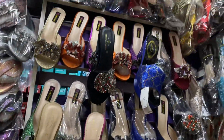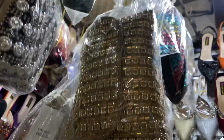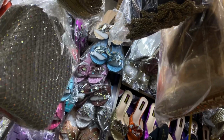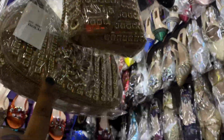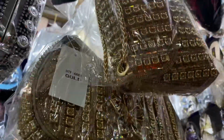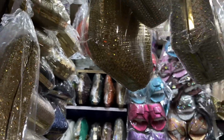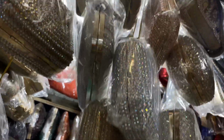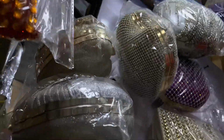Guys, take a look at this. Okay, guys, look at this one. Look at the clutch. This clutch passes. Oh, we need more. This one is 20,000, guys. So they want one of 10,000. So you want to buy low budget plus. Guys, take a look. 10,000. Quite cheap. Guys, take a look, very cute.